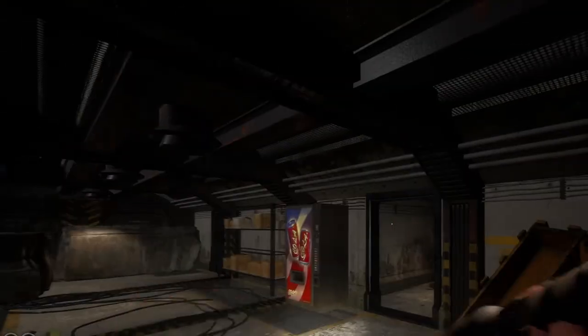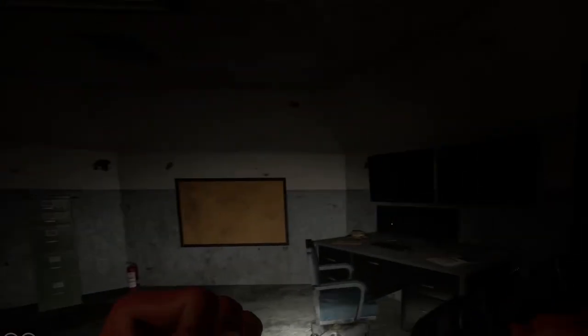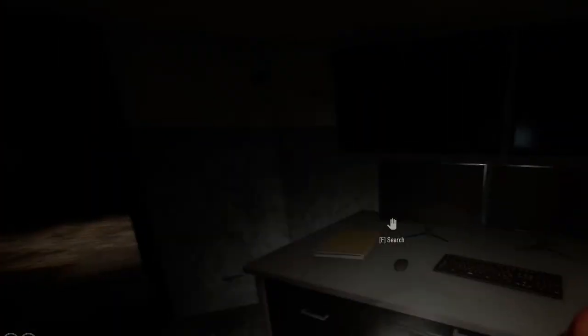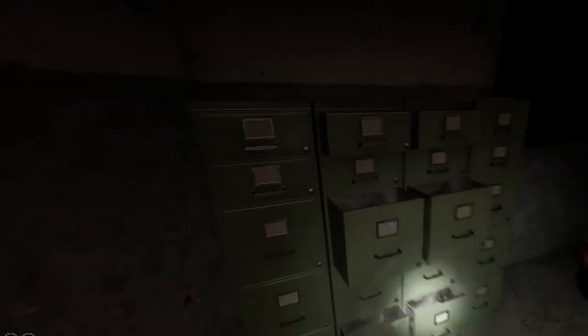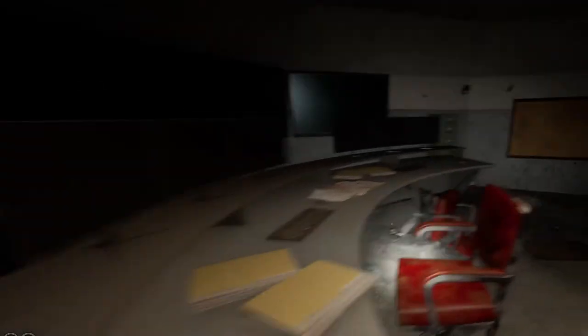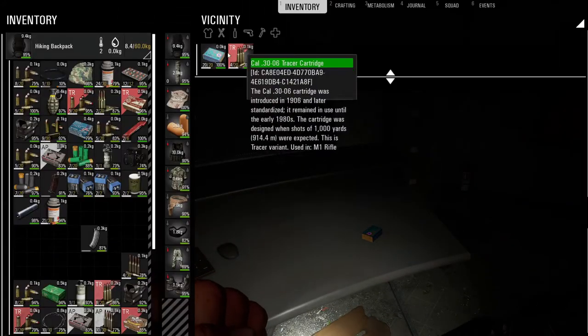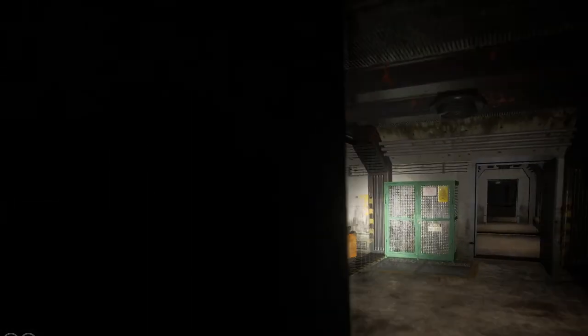Right, so there's one armory. Is there not a second one here? Control room. I turn the power on somehow. Would be really handy. Aspirin. What's that? Bobby pin. M1 ammo. I like M1 ammo, but I need an M1 clip. More batteries. Magnifying glass. A lot of bobby pins, but I suppose there's an office.